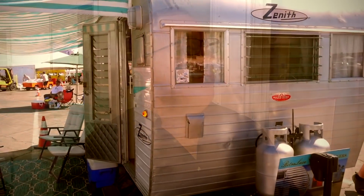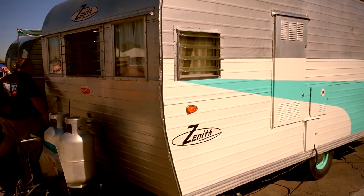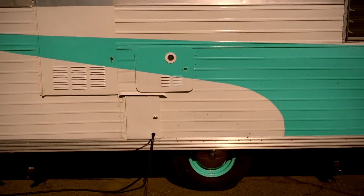My name is Scott Campbell. And where are you from, Scott? Placerville, California. Oh, Placerville. Okay, just outside of Sacktown. Yeah. I love it. What I brought to the show is a 1960 Zenith. Zenith is made by Bulls Arrow. Yeah. 19-foot Can-Am restored by my company, Retro Lux Vintage Trailers. Nice. That was going to be the next question.